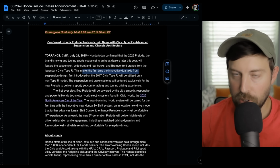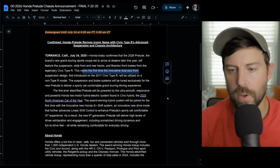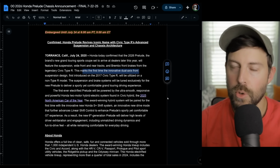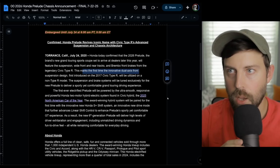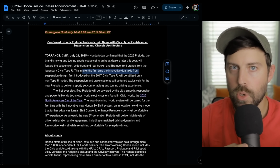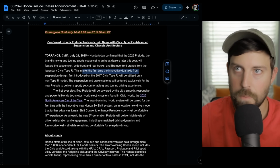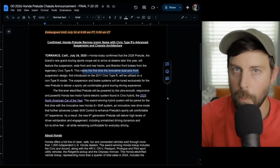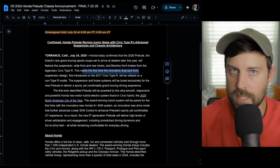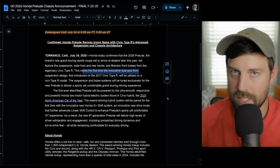The first-ever electrified Prelude will be powered by an ultra-smooth, responsive, and powerful Honda 2-motor electric hybrid system found in the Civic Hybrid. Okay, this is actually confirmation of something we didn't know for sure. We knew that this hybrid system wasn't going to be a big departure from what we currently have on the Civic. Okay, the Civic has 200 horsepower and 232 pound-feet of torque. It's mainly electric driven. The engine is mainly there as a generator for the battery. The engine can clutch into the wheels at highway speeds. I'm going to go out on a limb and say it's going to have 200 horsepower and 232 pound-feet of torque.